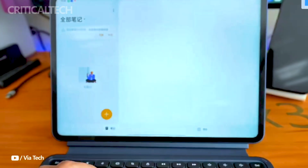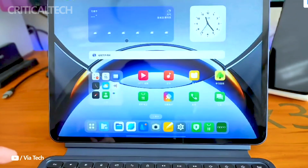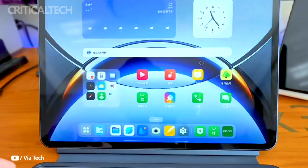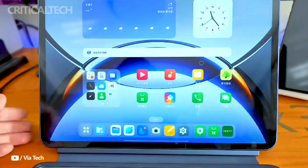Hey everyone, the Oppo Pad 3 Pro has been officially listed ahead of its expected release on October 24th, along with Oppo's much-anticipated Find X8 series. This latest tablet release has garnered attention, not only for its specs, but also for its distinctions from the similarly positioned OnePlus Pad 2, which launched a few months ago.